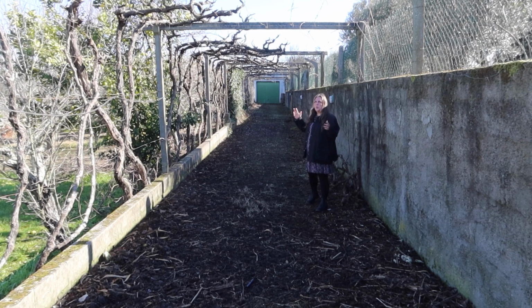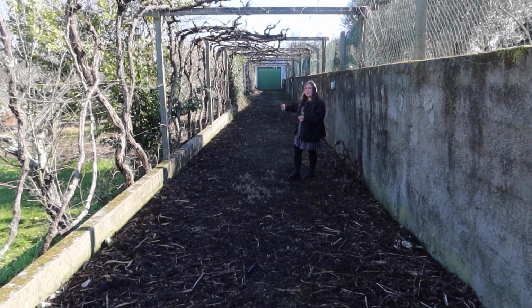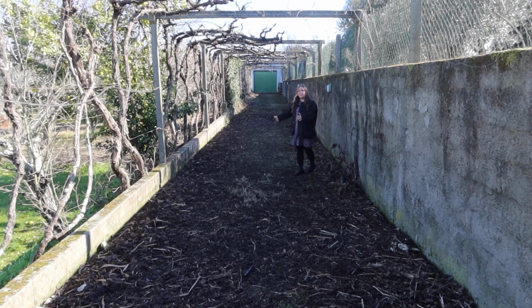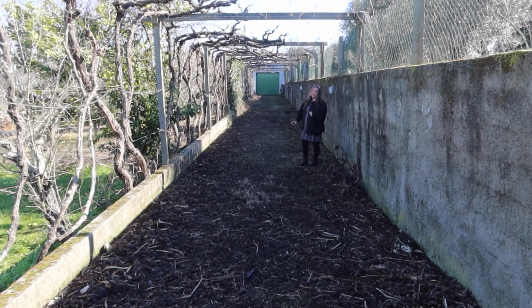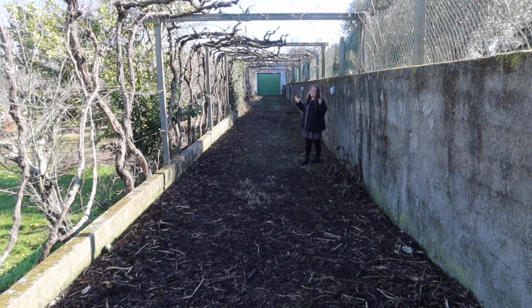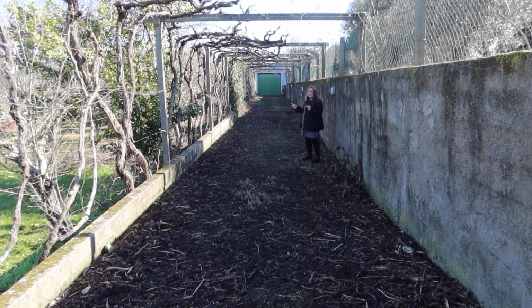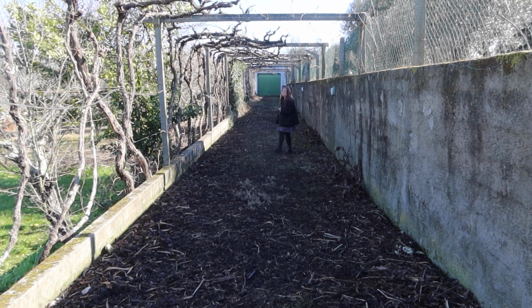So the vines come all the way down this little strip as well, which takes you to the back, where you can see what looks like a garage, but is actually an Adega. So the Adega is somewhere that you can process your grapes and turn them into wine, and it's an amazing thing to have on your property. But the owner has told us that you can fit 2 cars in there as well, should you wish to.